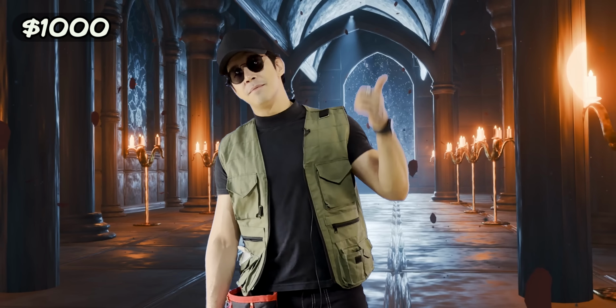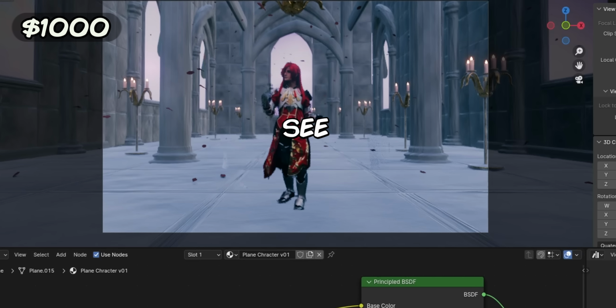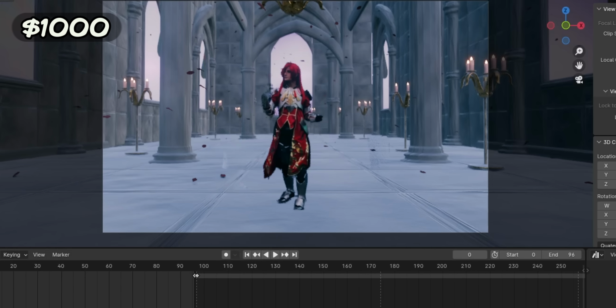And now with this amazing environment in the back, let's go back to creating the best $1,000 movie scene. And after a lot of work and putting Argentine there, let's see if the costume maker and the cosplayer like the result.